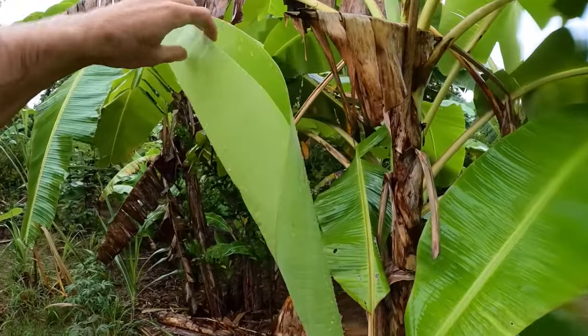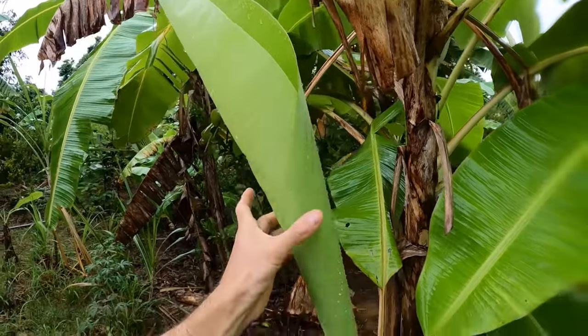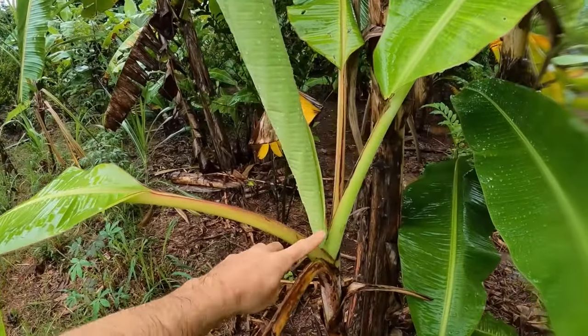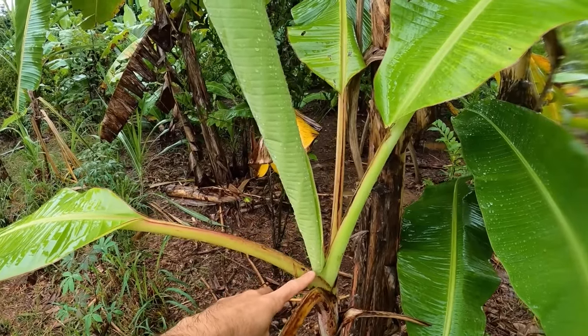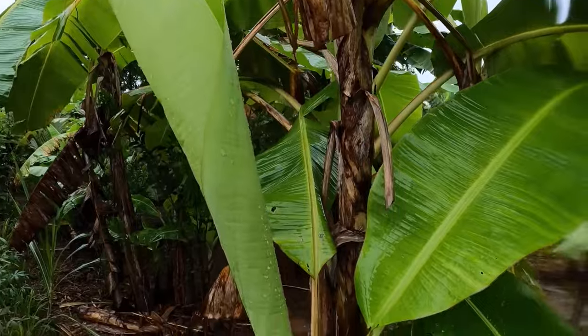Here's a perfectly curled leaf. Look, it already works like a watering can. I'm gonna cut it off like this and just put it in my coconut and put it out in the open. This is how the water will drain into my coconut bowl.